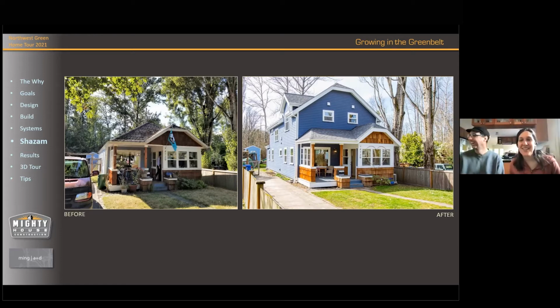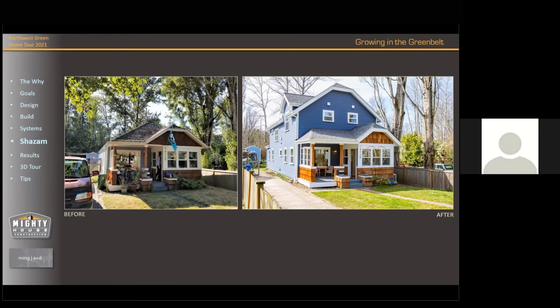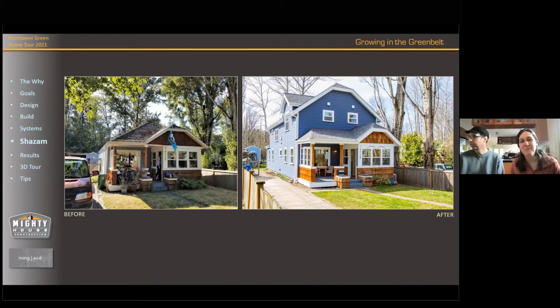Yeah, people consistently say thank you for making it blend in so well with the neighborhood, because there are a lot of little one-story houses in our neighborhood. And then people also say thank you for it not being a big box, for maintaining the character of the original house, how well it all blends together.